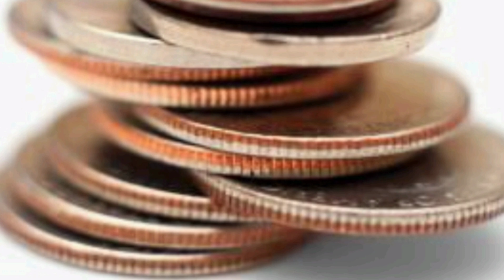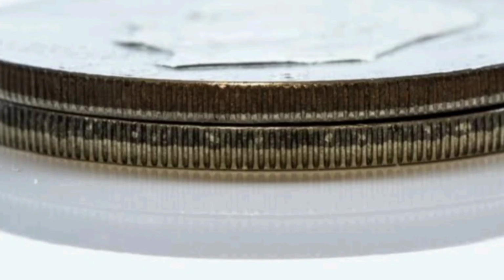Get in the habit of checking rotation on every coin you handle. You don't want to miss the 180-degree rotation errors, as they are the most valuable of all.